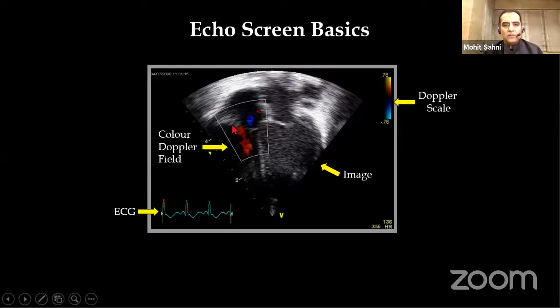These are the color Dopplers. We will talk about these different modes also. This is to see the flow of blood across the valve or through the vessel. And this is your probe orientation marker.